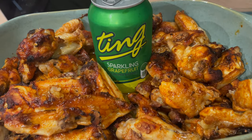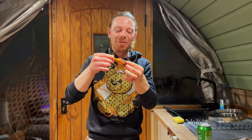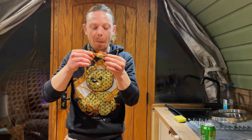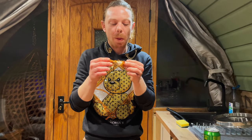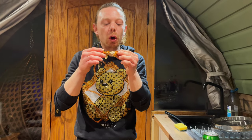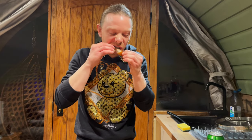Yeah, man. It's taste time, people. Oi, oi! Yes, people, I've got my Ting chicken wing. Let's give it a go. It's got flavour in it. Oh, it's got spice. And it tastes sweet. Got that sweetish flavour from the Ting. Mmm.